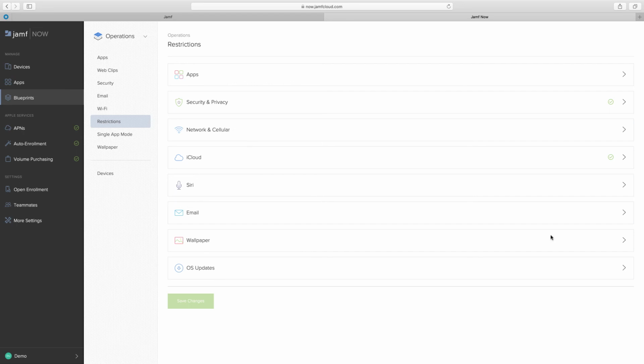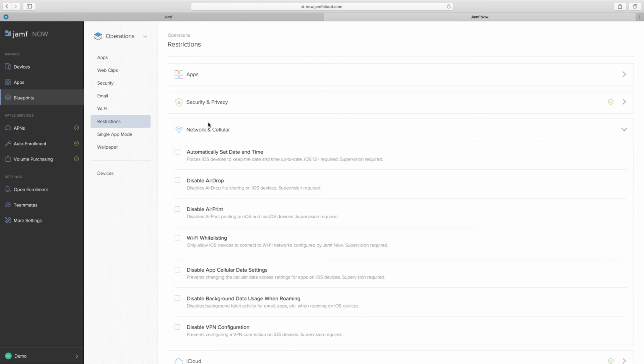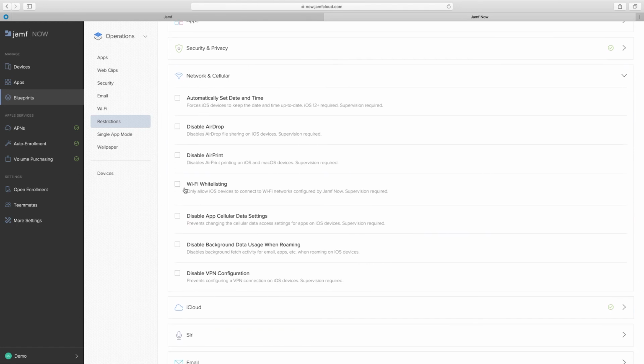And I'm going to jump to this high overview. This is our restriction tab. This is where we can take things off of the device or prevent them from doing things. This is where supervision versus management is going to make the biggest difference in the world. So when I go to network and cellular, there is a restriction called Wi-Fi whitelisting here in the middle. It will only allow an iOS device to connect to a Wi-Fi network that was pushed out using Jamf Now.